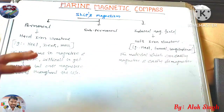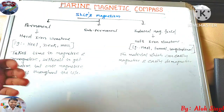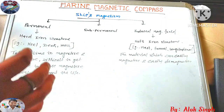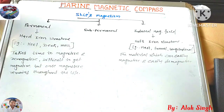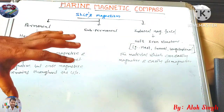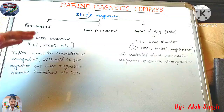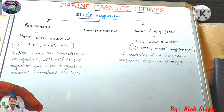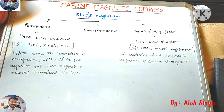Ship's magnetism means the ship is made of iron and many other materials. We have already discussed what permanent magnetism is and what a ferromagnetic material is, and how it becomes a permanent magnet or an induced magnet. The whole structure of the ship is made up of steel and some other materials, and as per their nature they influence the ship's compass, which is placed on the monkey island. We'll slowly come to know how they influence the magnetic compass.